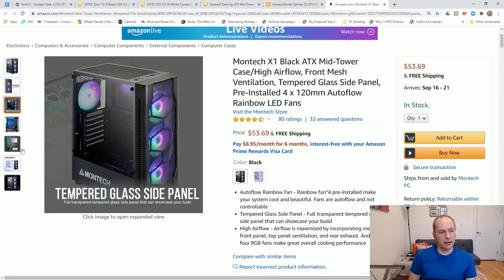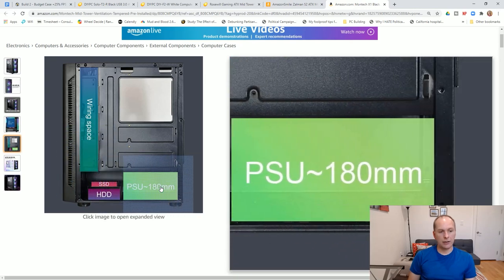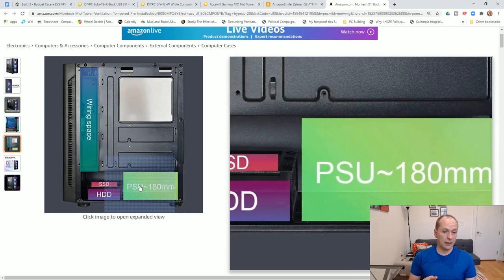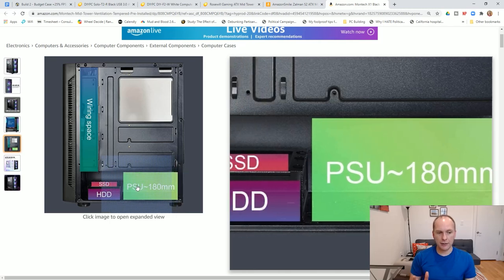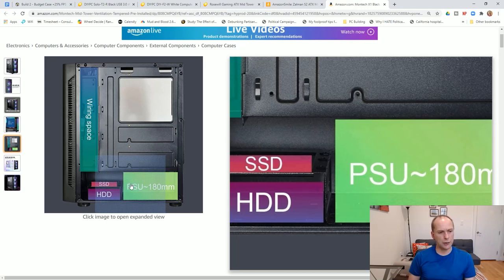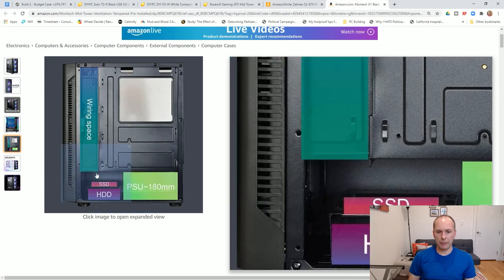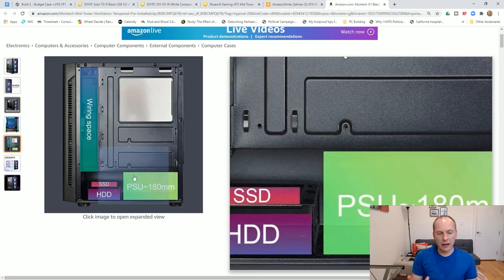The only other downside about the case is that the PSU shroud down here is pretty tight, as you can see. This will only leave you on most power supplies about 40 millimeters, an inch or two. So when you have your cables, you're going to have to do some delicate cable management with it. Again, nothing to me that would put me off buying this case because it's a fantastic, fantastic case.